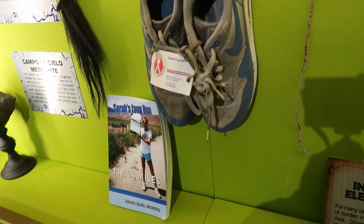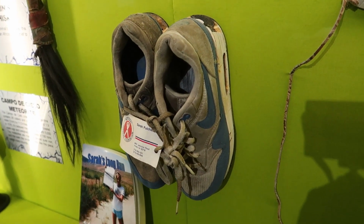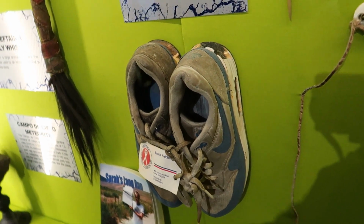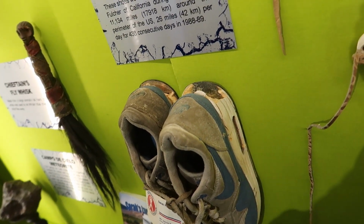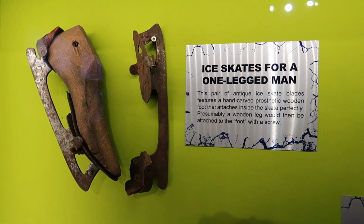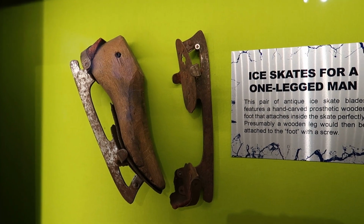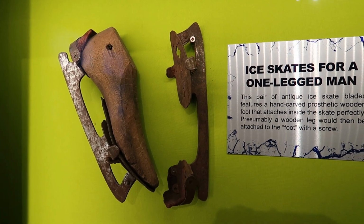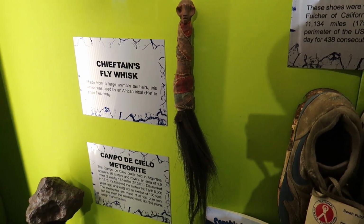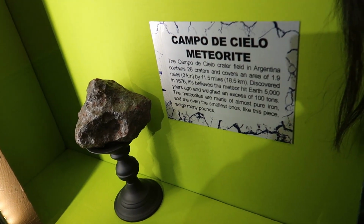These are Sarah Fulcher's shoes. Said that she ran over 11,000 miles for over a year and wore these shoes the whole time. You can actually look at the heels are really eaten away and completely gone. Ice skates for a one-legged man. Said that a prosthetic leg would screw into that wooden foot so that the man missing his foot could go ice skating. There's a fly swatter made from animal hair and a meteorite.